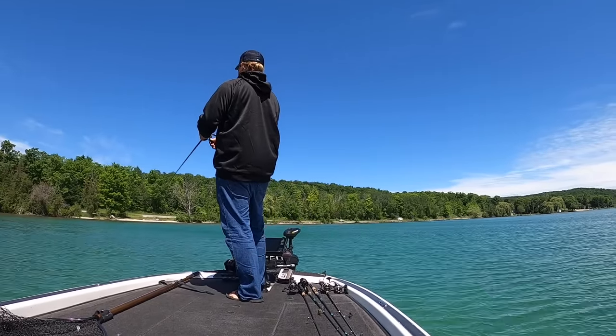Now that we're back up in these shallows, that half ounce is just too much. It actually gets down and stays down. I'm gonna stop the camera for the battery, tie on another dark sleeper. We'll run through these one more time.